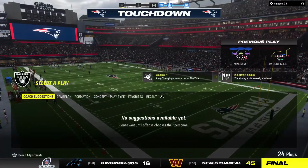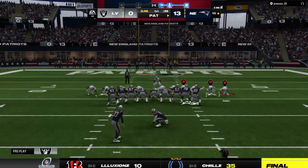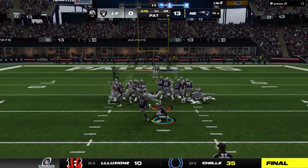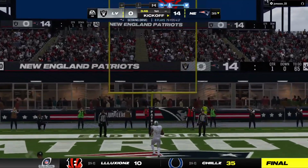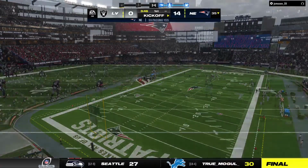Complete. Touchdown, Patriots. A 22-yard touchdown grab. And the Patriots have taken a 2-touchdown lead now. Extra point by Ryland up and good. And that'll make the score 14-0.